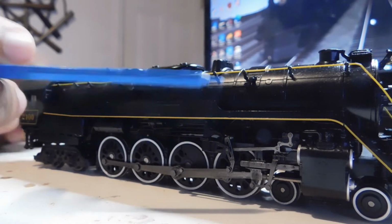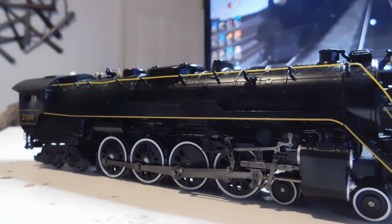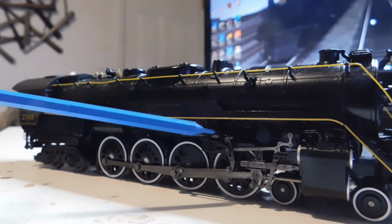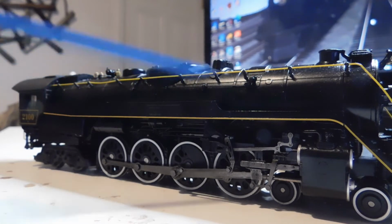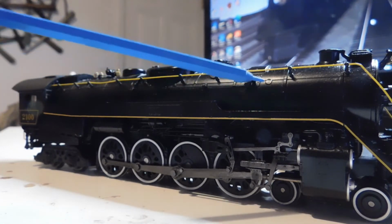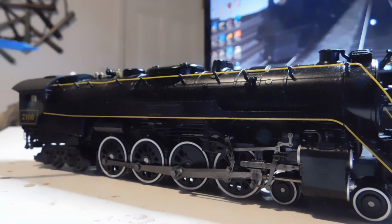This engine does have bearings. That's another reason why I really love this engine too. It has bearings and it doesn't grind its chassis like a Bachmann. Yeah, nice safety treading on the walkways on the side of the boiler, which is really nice. You got your separately applied throttle linkage, gorgeous yellow handrails running back to the cab.